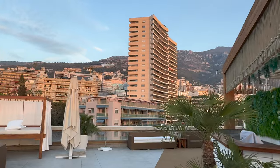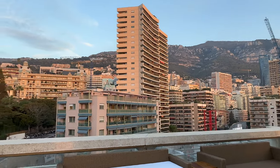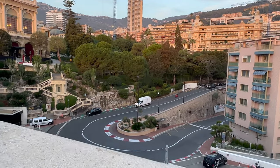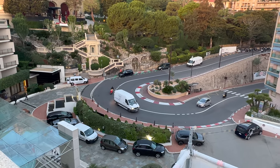All the apartments, Monaco and France. It's the Mirabeau area. Got the hairpin Formula One circuit just here. It's the Formula One circuit's hairpin just there. Front of the hotel. Buses and vans at this time.